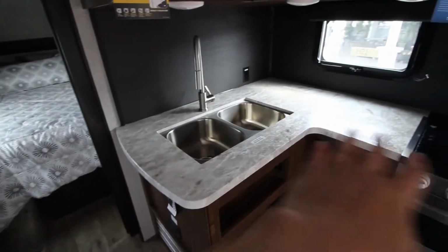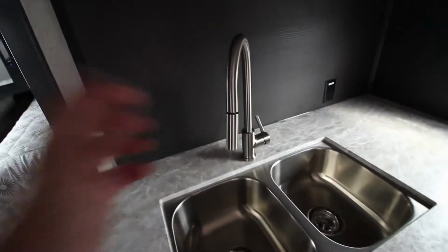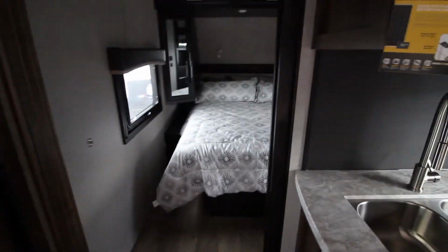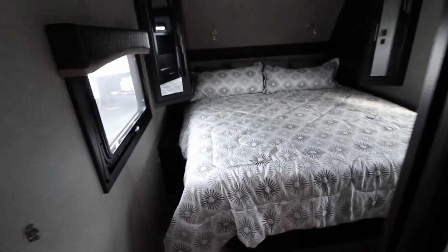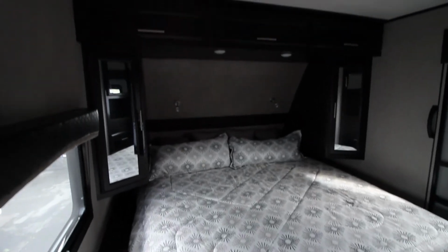You have solid surface LG countertop with very, very nice integrated stainless steel sinks with a high-rise faucet that is your residential type faucet. And the bedroom itself, not only does it have an actual wooden privacy door, not one of those little pieces of paper, look at this. It's an actual king-sized bed. Very, very nice with wardrobes on both sides. And of course, it does have its own entranceway.